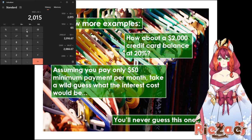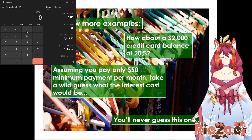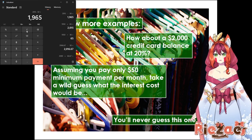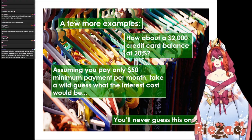Uh-oh. Minus your $50 payment. 1960. Do you see where I'm going with this? Do you see where I'm going with this, chat? Does it look like you will ever pay off this credit card?